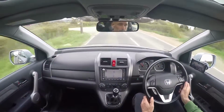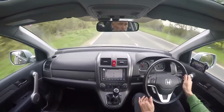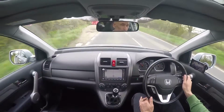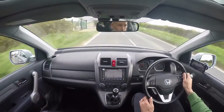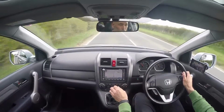I always start with the engines. This particular car has been very, very well looked after mechanically. The engine is the 2.2 i-CTDi diesel engine. Obviously a very low mileage example. Engine starts absolutely on the button. No strange noises, no vibrations, no whining, no noises that shouldn't be there. And as an example of one, it's wonderful.